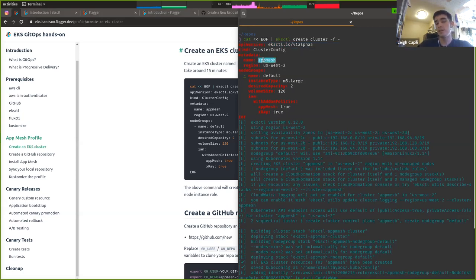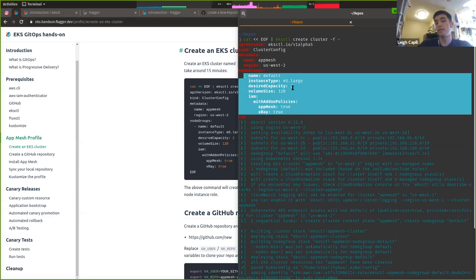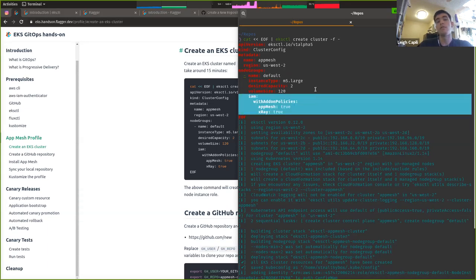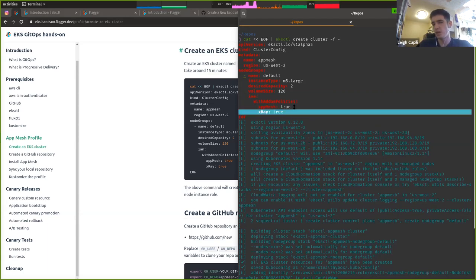Here I'm naming my cluster app mesh in the region US West 2. And then there's a list of node groups that I can provide. So here you can see I have one node group of desired capacity 2 with a large node type, a couple of other parameters here for volume size, as well as enablement of IAM permissions for use with app mesh and the necessary introspection to do metrics introspection with app mesh.